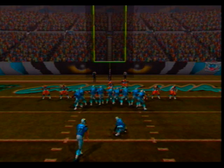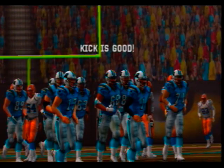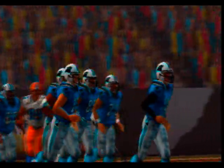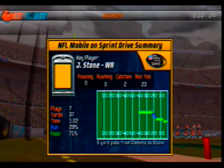Number 17 comes in to attempt the point after. The extra point attempt is good. Capitalize on good field position, get it into the end zone. Yeah, you got to convert opportunities like that into touchdowns. And that time, they did it with authority.